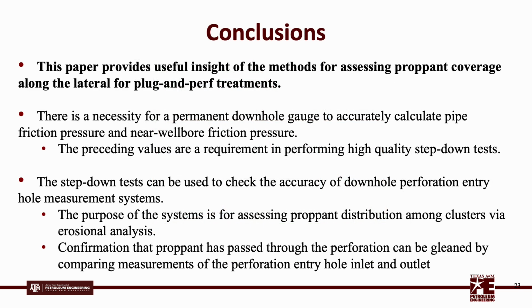This paper provides useful insight of the methods for assessing proppant coverage along the lateral for plug and perf treatments. There is a necessity for a permanent downhole gauge to accurately calculate pipe friction pressure and near wellbore friction pressure. The step-down test can be used to check the accuracy of downhole perforation entry hole measurement systems.